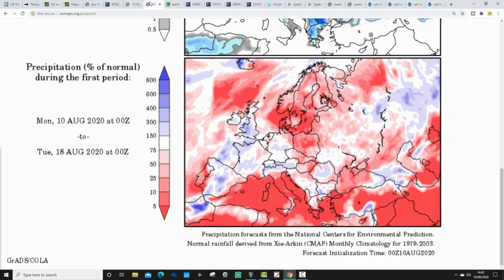Precipitation anomalies from the 10th to the 18th of August: drier than average to the far northwest of the country, but England and Wales coming out wetter than average, indicative again of those thunderstorms.